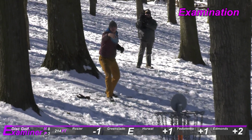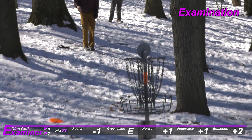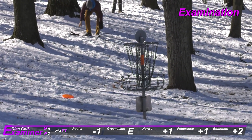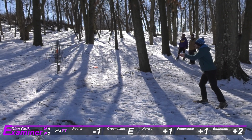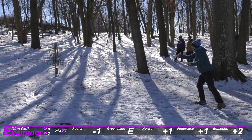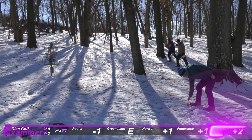Mark was getting a little frustrated with his putting. So to see him just confidently cash this was good to see him get a little momentum rolling. Did he do a little jump kick there? Yes, he did. That's his signature. Anytime he gets a long putt, he skips in.